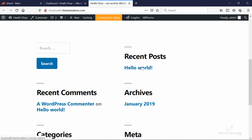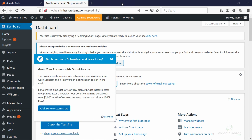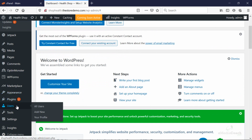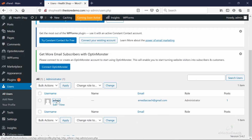Of course, it doesn't look like much at the moment, but now in the next few steps, we're going to show you how to start creating all of the functionality and install the design, and you're going to make some massive progress. Okay. So the first thing I want you to do is actually go to users, all users, and then scroll to the actual admin username, click on that.